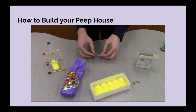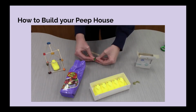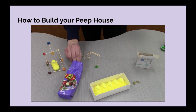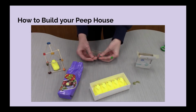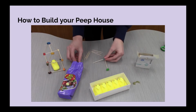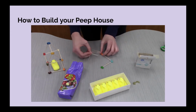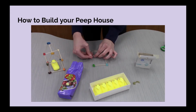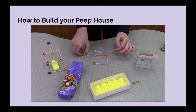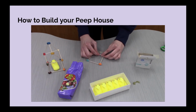So you're going to want to take your toothpick and insert it into the side of your jelly bean. And then we're going to take another jelly bean and insert it into the other side of our toothpick. Then we're going to take our toothpick and insert it into our second jelly bean. And then we're just going to keep on repeating this process until we have a square base for our house. And please be careful when doing this so you don't stab yourself with any toothpicks.